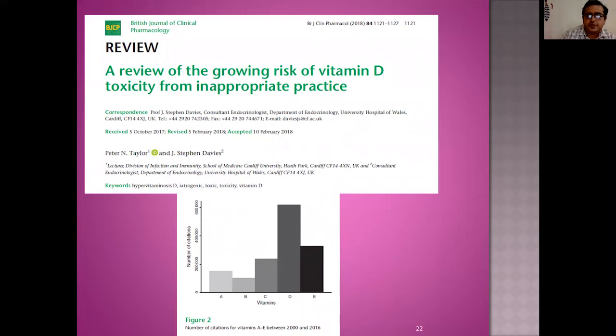So when we review the literature, we found that there is growing risk of vitamin D toxicity with inappropriate practice. And this has been found more in the Indian subcontinent. Vitamin D being the most popular vitamin these days, which is being used for everything from COVID to atherosclerosis. We found that there are a very large number of citations of vitamin D. This is the most investigated vitamin these days, with around 6 lakh citations over a 16-year period.